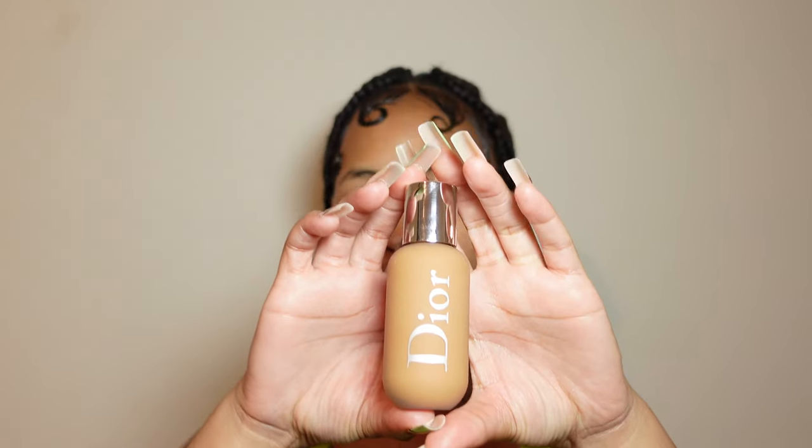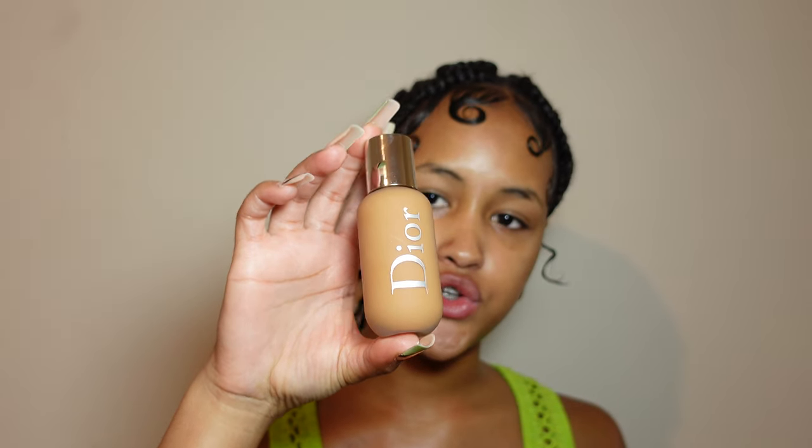The next step is the foundation. I normally use the Fenty Beauty Pro Filt'r, but today we're using Dior Backstage, which I'm really excited to use. My shade is normally the 4, but I'm on summer makeup, summer foundation, so I'm using the shade 4.5W. So let's just go with the foundation.